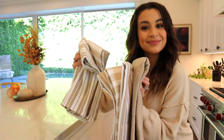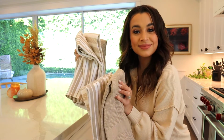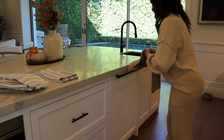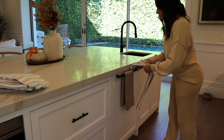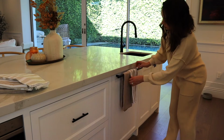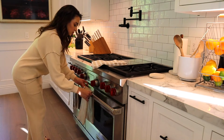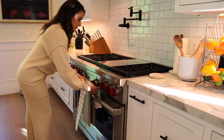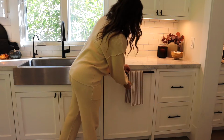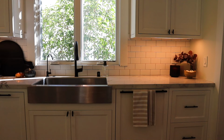Moving on to some dish towels. I didn't want to get too festive. I like to keep my decor really minimal and neutral, but I did want to add some warm tones for fall. I got a few different sets of towels. It's the Threshold brand at Target, and I just wanted to layer them together to add a little bit of texture and dimension, a little bit of color, even though they're super neutral, but I think that they just give you a really cozy fall feel. And just those little details really do make a difference when they contrast against the white cabinets in my kitchen.